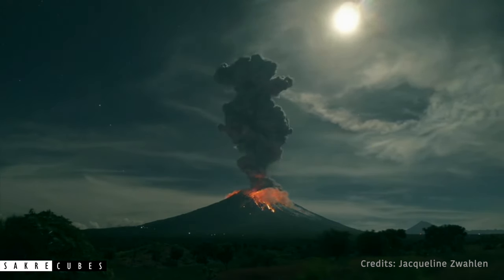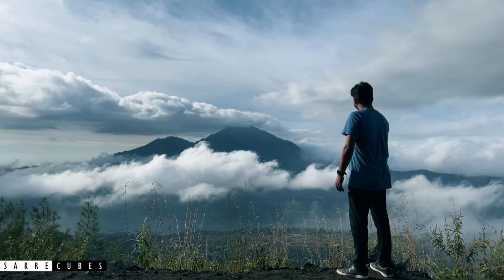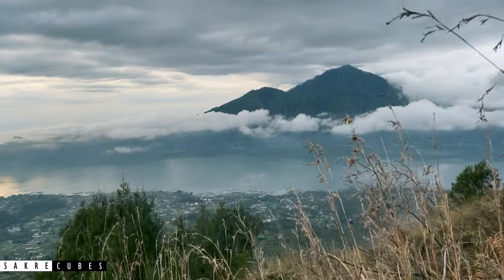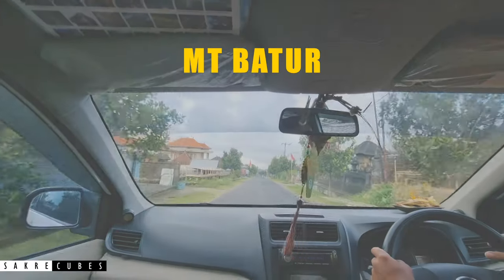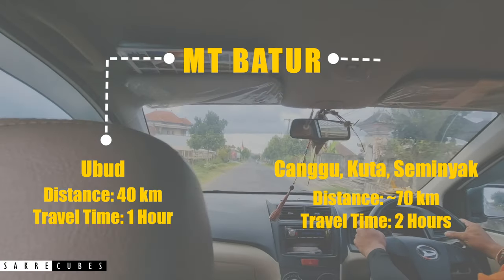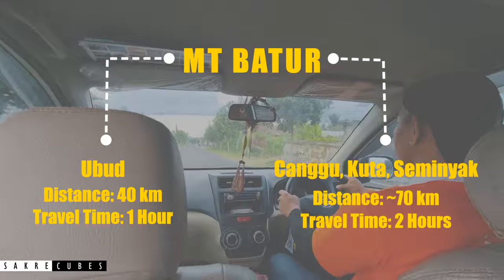Out of these two mountains, Mount Batur is a popular hotspot for trekkers. Mount Batur is situated north of Bali near a village called Kintamani. It is an hour's drive from Ubud and a 2-hour drive from Kuta, Seminyak or Canggu.